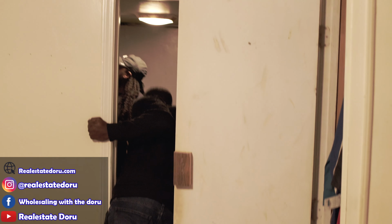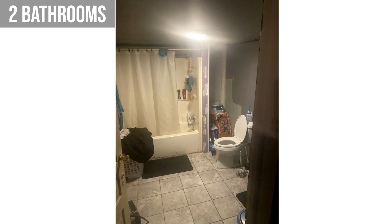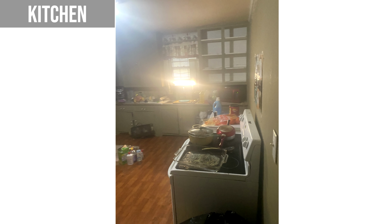We got some hardwood floors, which is great. So, let me take a look at this. Alright, so this is one bedroom. That's the living room, which is great. That's two bathrooms. Kitchen's already open, thank God. So the kitchen's open.